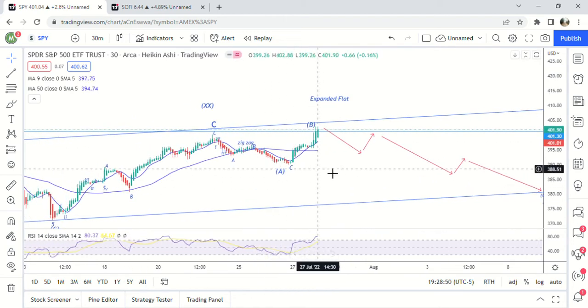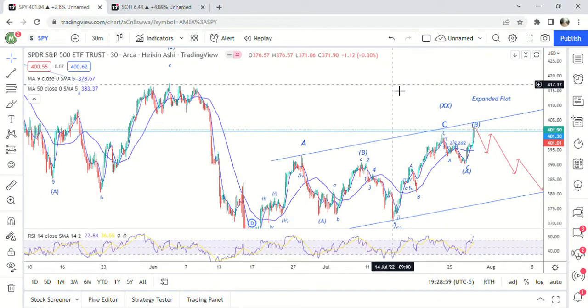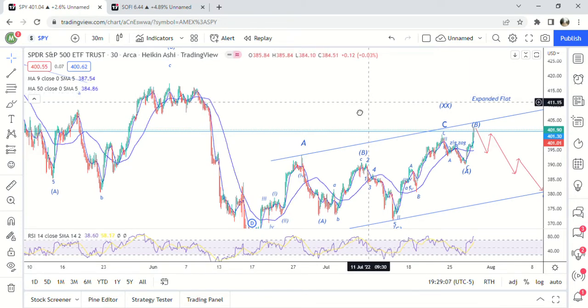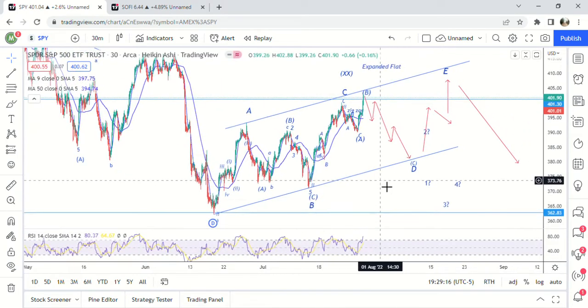So I'm leaning bearish, like I said, but there is a possibility that we could go higher to 418 to 420, though I highly doubt we break the top of this. Maybe we only hit this resistance right here, which was my original target, but we would still hit that on the E-wave later in the month or in early September. So those are the two ways this could go.